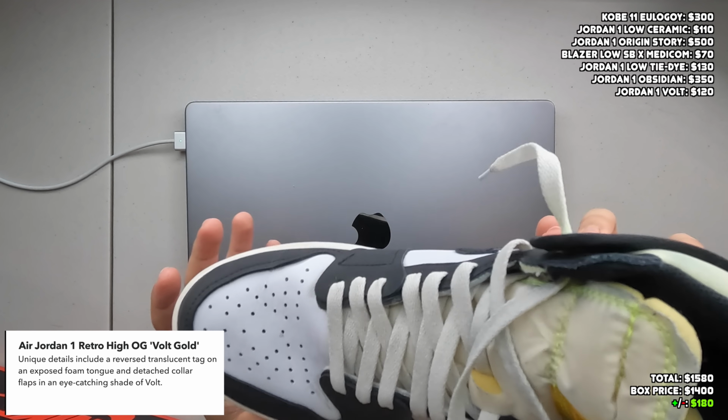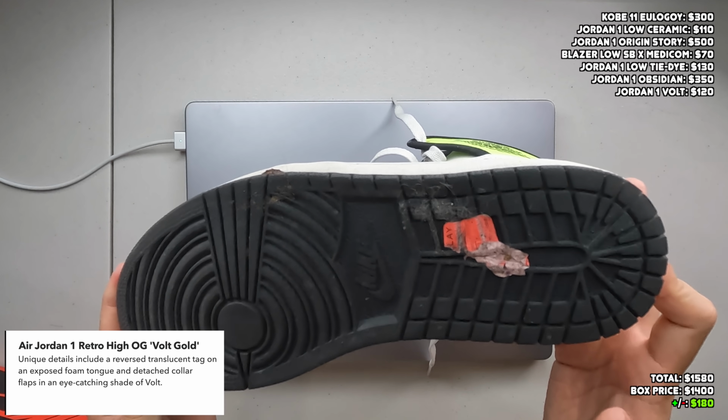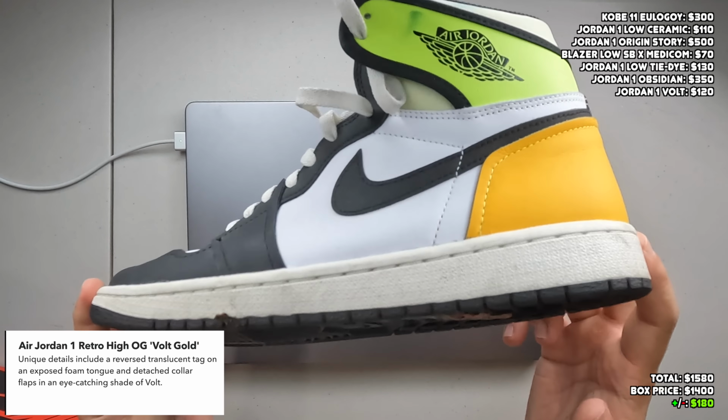This one in particular, there's a lot of damage on here. There's creasing on the top. Bottoms, there's gum and stuff stuck on the bottom over here. That's not good. Still, Jordan 1s all have value, so that's at least 100 something bucks.